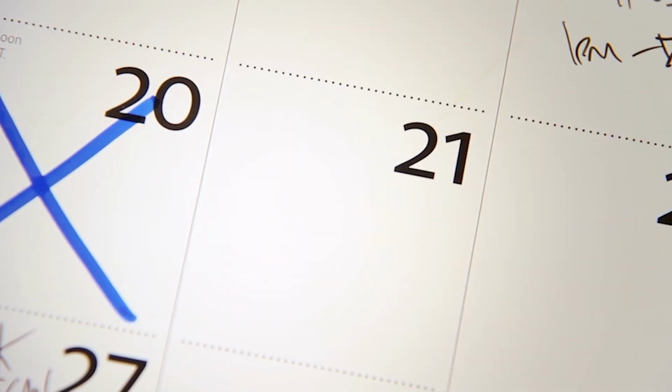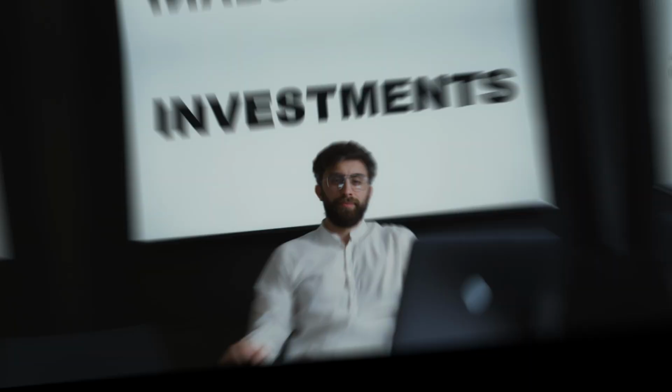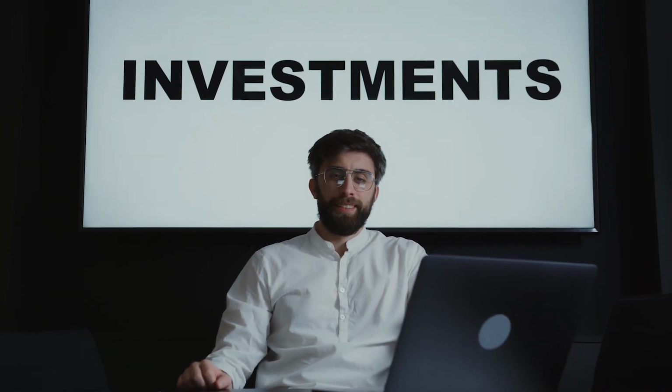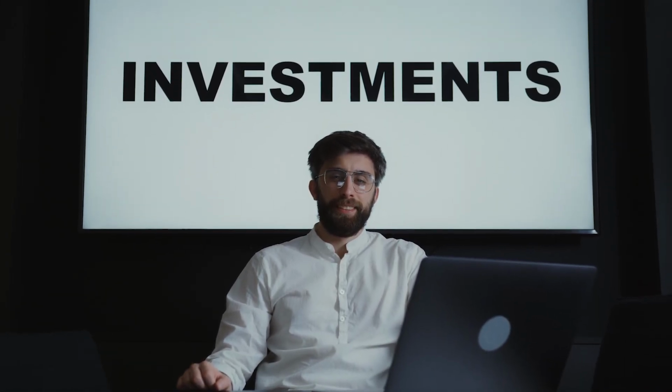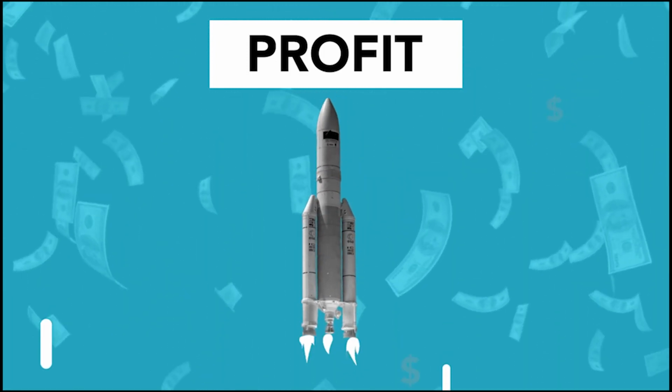A cycle can last anywhere from a few weeks to a number of years, depending on the market in question and the time horizon at which you look. Smart investors who recognize the different parts of a market cycle are more able to take advantage of them to profit. They're also less likely to get fooled into buying at the worst possible time.